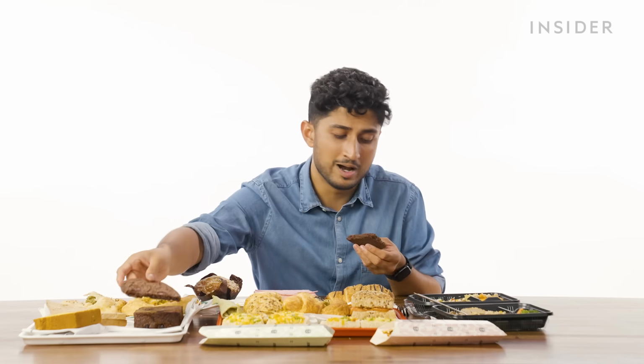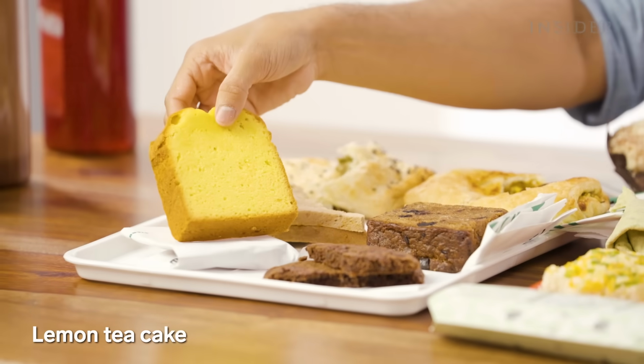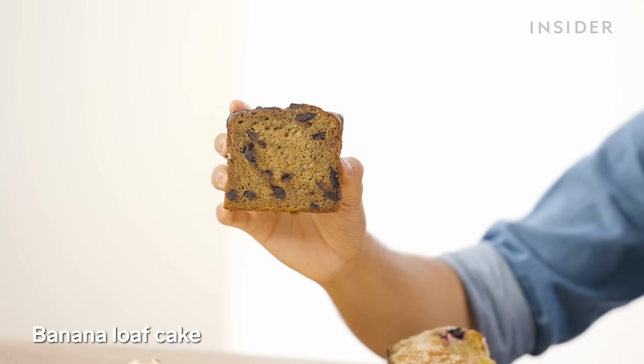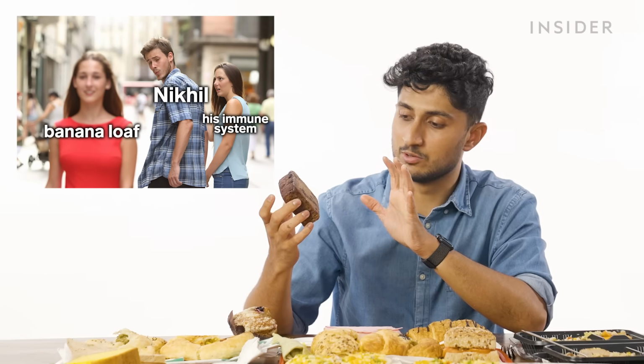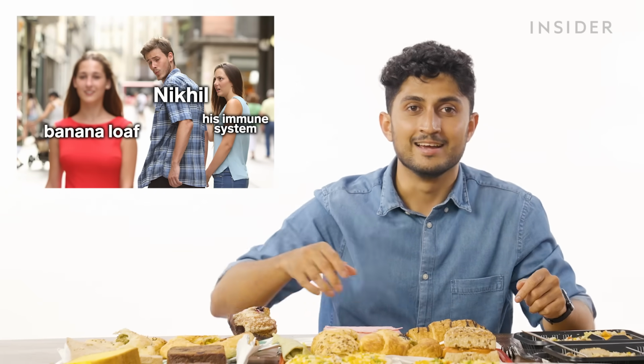I think if I put this in the microwave for 5 seconds, this is a banging cookie. A tea cake. This is lemon flavored. And finally, they have a banana loaf cake. But guys, I am dangerously allergic to banana. And so I wish this cake the best of luck. Maybe you guys can try it and let me know in the comments whether it's worth ordering. On to the baked goods.